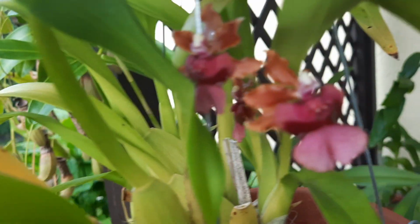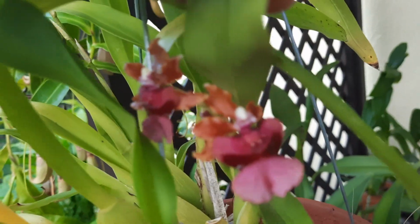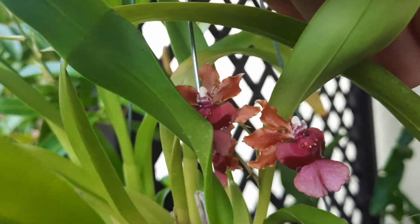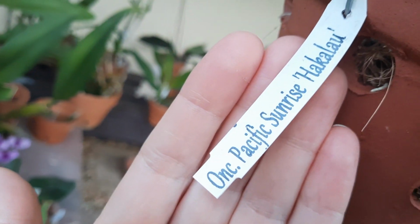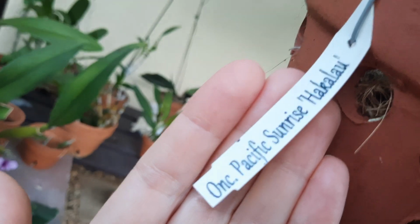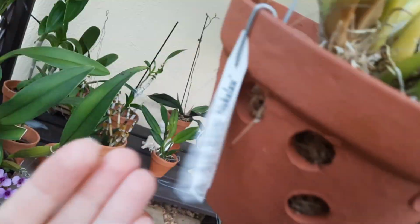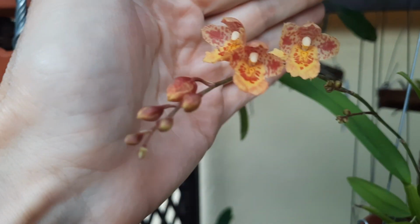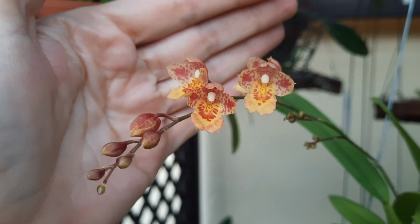This is Oncidium. Ah, cute, cute, cute. There you go. Oncidium. Sorry guys, I don't see what I'm doing here. Sunrise. Alright, let's check it out. You guys, stop being so noisy.